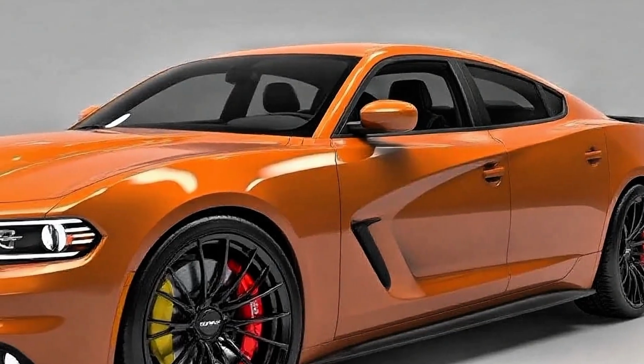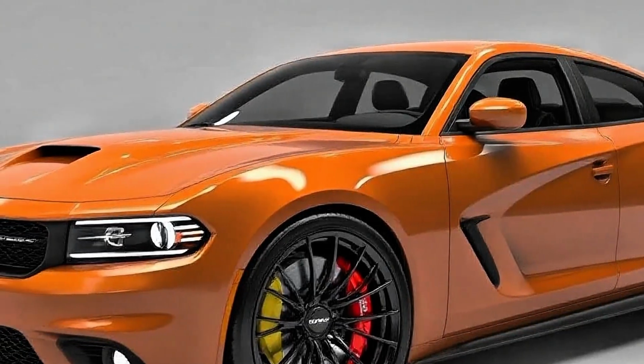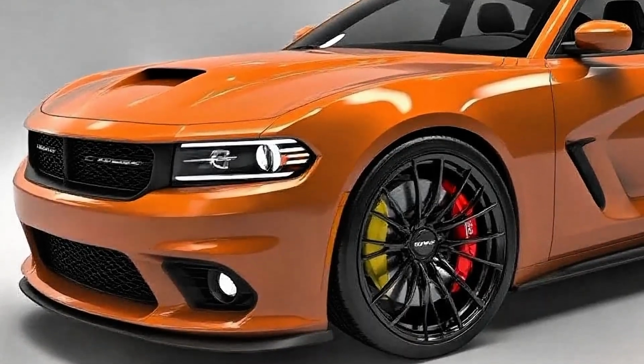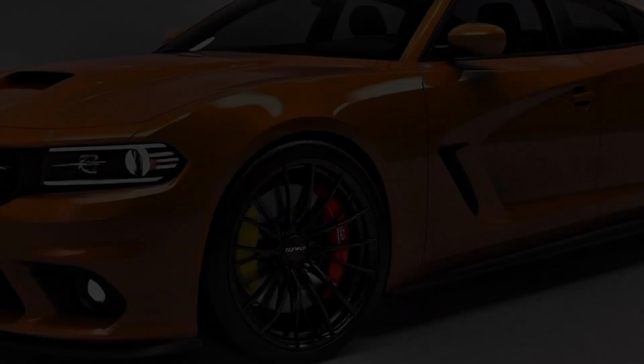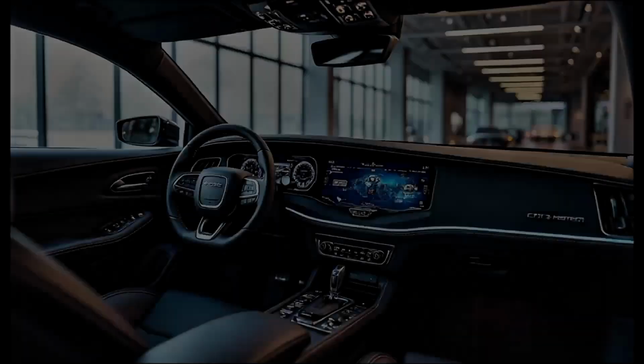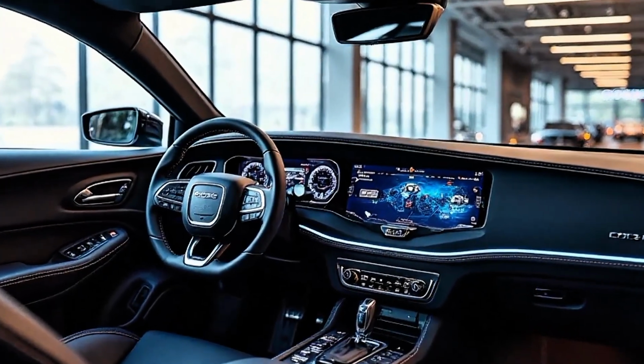The rear tells its own story. A new LED light bar runs across the tail with a bold Dodge script in the middle, while a carbon fiber rear diffuser and quad exhaust outlets complete the look. You don't just see this car, you feel it. Even parked, it looks like it's moving.